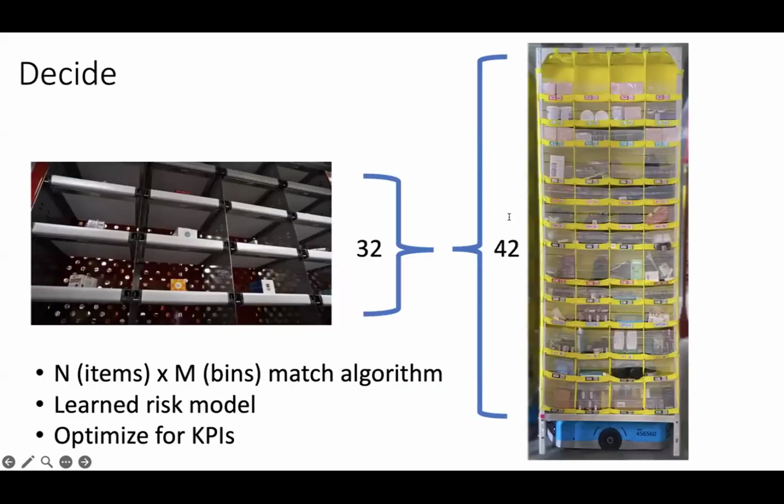The decide layer is interesting. I think most people think of it as a version of a knapsack problem where you're trying to get n items into m potential slots. How would you do this? The interesting bit though is you're trying to also model your robot into it and the risk that's associated with any execution of a behavior. And you have a bunch of KPIs that you're trying to optimize over. So it's not only rate, it's not only damage, it's not only fullness. There's an uber cost function that you're trying to optimize through.